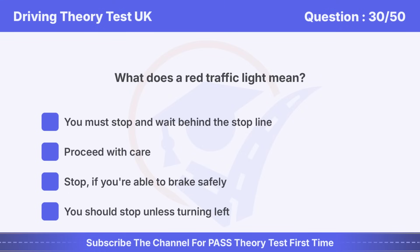Question 30. What does a red traffic light mean? Option A. You must stop and wait behind the stop line. B. Proceed with care. C. Stop if you're able to brake safely. D. You should stop unless turning left.